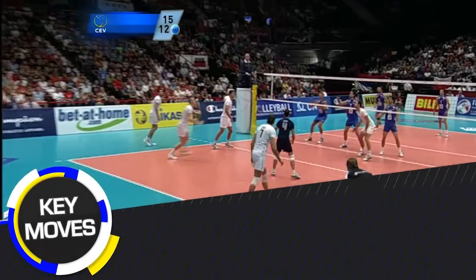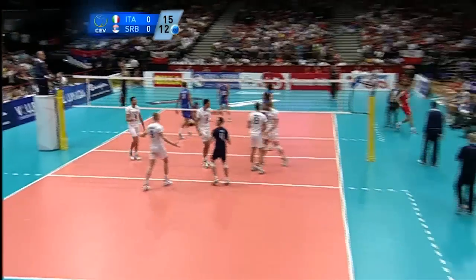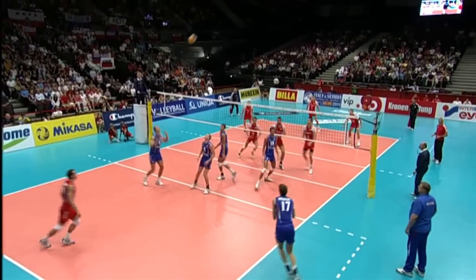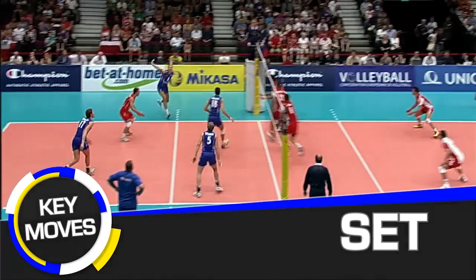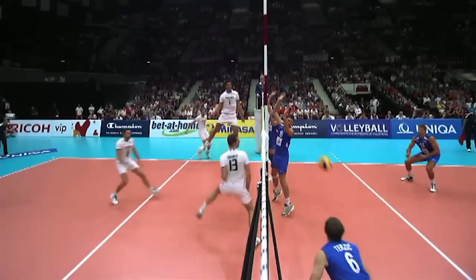On receiving a serve, overhand passing and forearm passing are used to pass the ball to the setter. The battle of servers versus passers can tip the balance of power for any team. The set distributes the ball to the attacker. A variety of setting techniques are used to throw off the other team and gain an advantage in the attack.